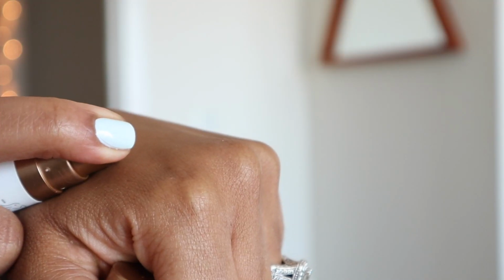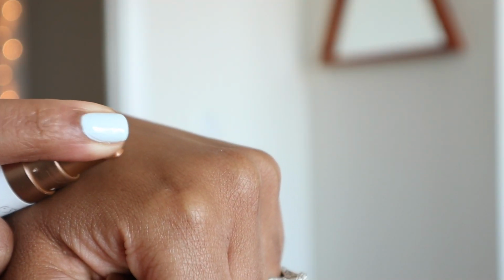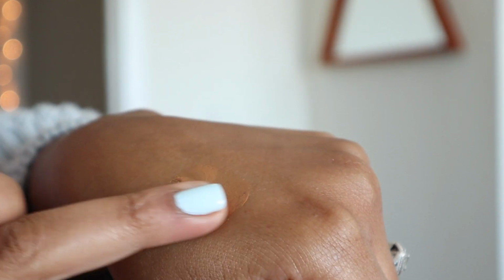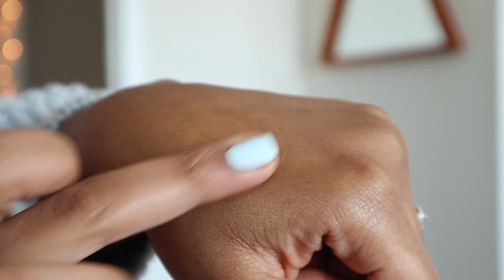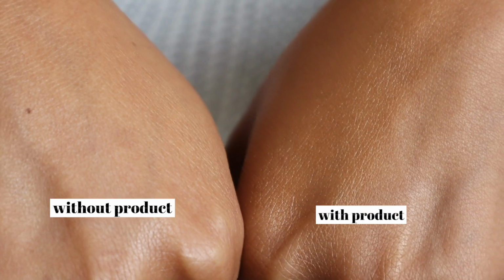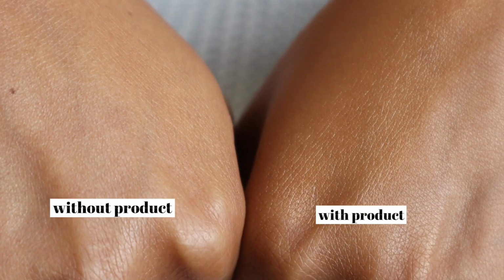Not that super sparkly, glittery type of look, because I hate when moisturizers and serums do that. This just kind of goes onto the skin really smooth. Like I said, it gives you that glow, and then usually I will put on my moisturizer, put this product on, and then go ahead and proceed with my makeup routine. And I'm actually wearing it underneath my makeup right now, and I'm not sure if you guys can see, but I do have a natural glow to my skin.